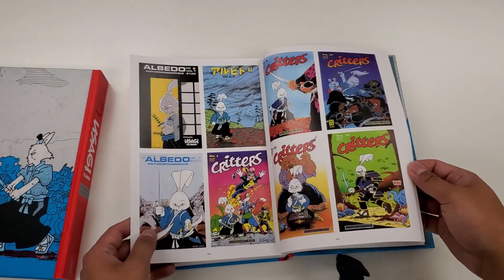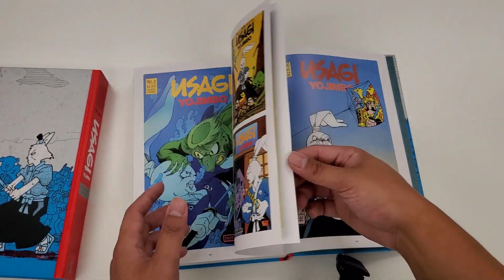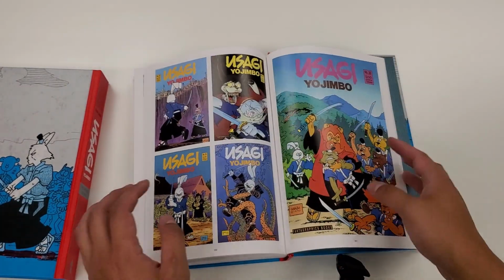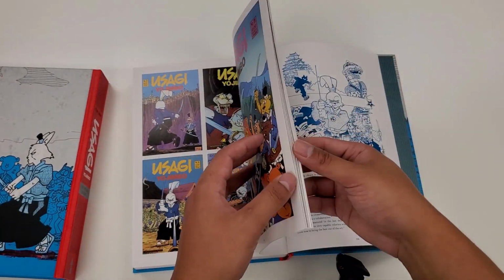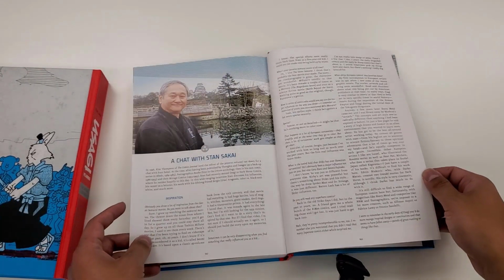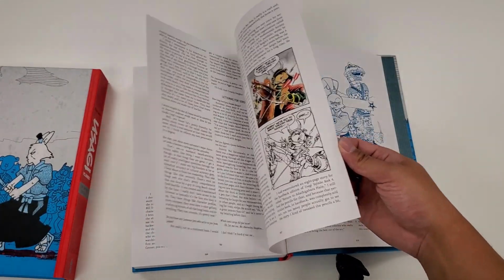And you have the cover gallery right here that has color, and then there's one more extra back here. You have the interview with Stan Sakai. So you have a little chat, his inspiration, and all these things. It's a couple pages long.